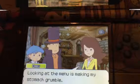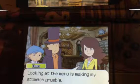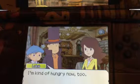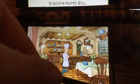Hold on, I'm sorry. Looking at this menu is making my stomach grumble. I'm kind of hungry now too. Oh, let's get the heck out of Dodge.